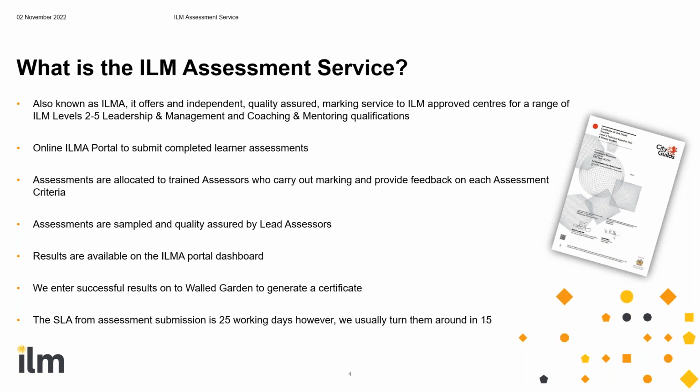There's an online ILMA portal where you would submit completed learner assessments for marking. Through the portal, the assessments are allocated out to our team of trained assessors who will mark and provide feedback on the mark sheets against each assessment criterion. Then there's a sampling process where our lead assessors will quality assure and sample the assessments. The results are all made available on your ILMA portal dashboard, so you've got a good tracking dashboard in the portal. And as part of the service, we will enter the successful results onto Walled Garden on your behalf to generate the certificate.